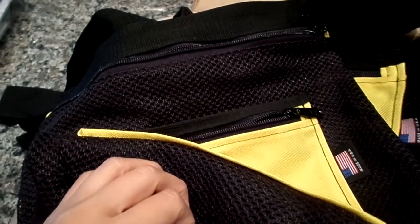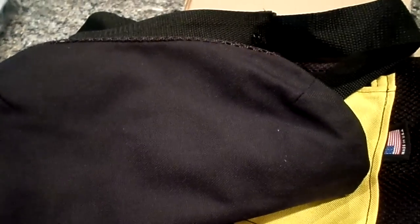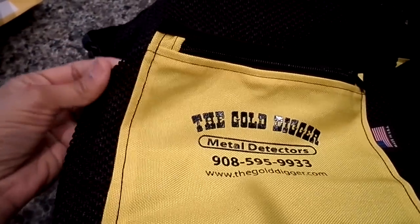And of course, this will come in more handy when I'm actually hunting in the water, which I'm not really doing right now because the water's too cold to be in. But not next year, we're already in the new year. Once it gets warmer, I'll really be able to put this to good use. But this will still be good because it'll let the sand filter out.